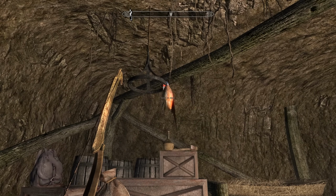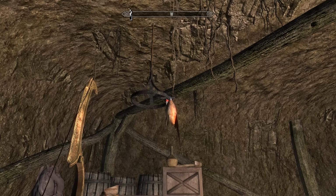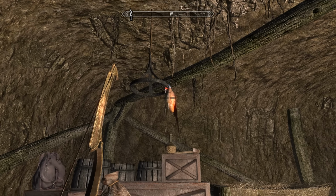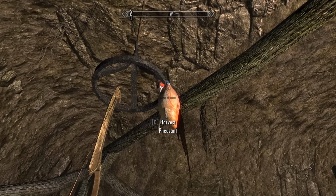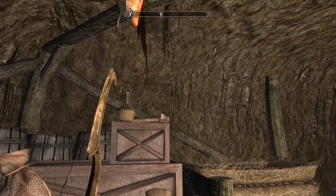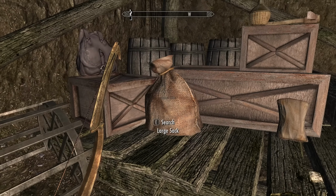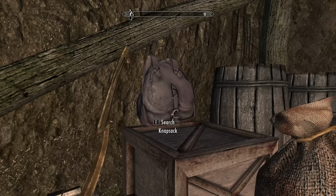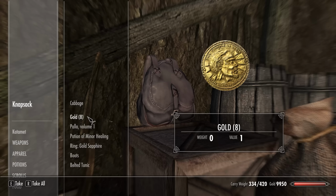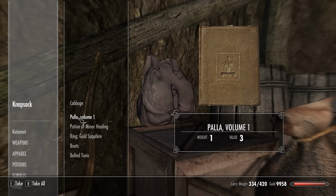There's a chicken! It's hanging by its neck and its little head hanging down. No, it looks more like, look at that long tail. It looks like a pheasant or something. Will it tell me? Yeah, it's a pheasant. Pickaxe. Oh, there's a satchel. And it doesn't say steel. There's some gold in it.